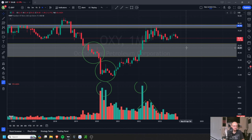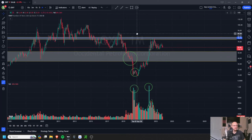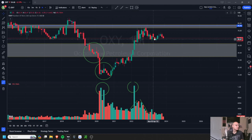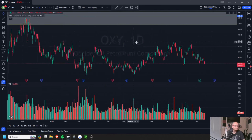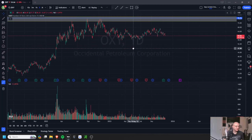I don't expect this to, and this is on the monthly chart. If we were going on the daily, that's a different story. We could talk about that in just a bit. But I'm looking at the overall, right? Higher time frame. I don't think Oxy is done for at all. Let me get rid of a lot of these things, and we're gonna go down to the daily right now. And think if you were trying to trade this, right? What kind of trades you could take?